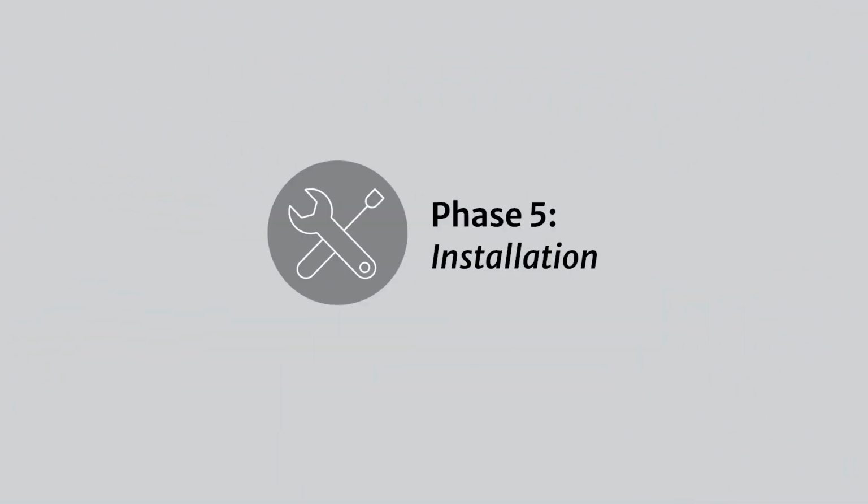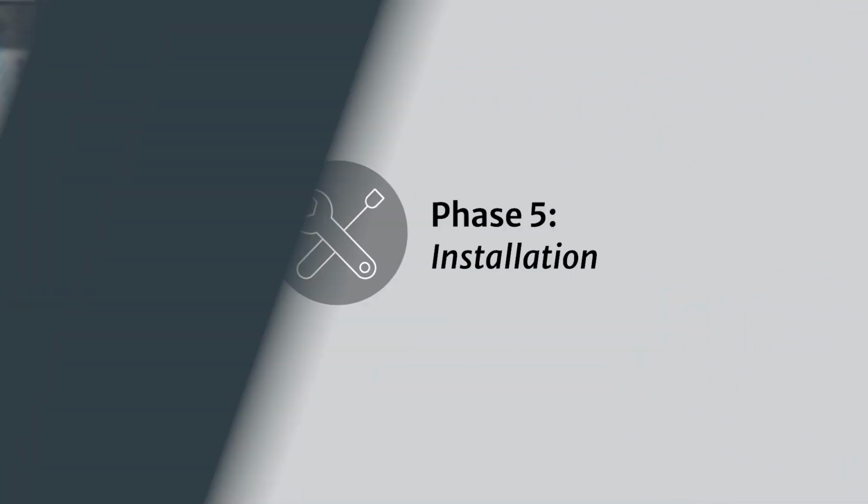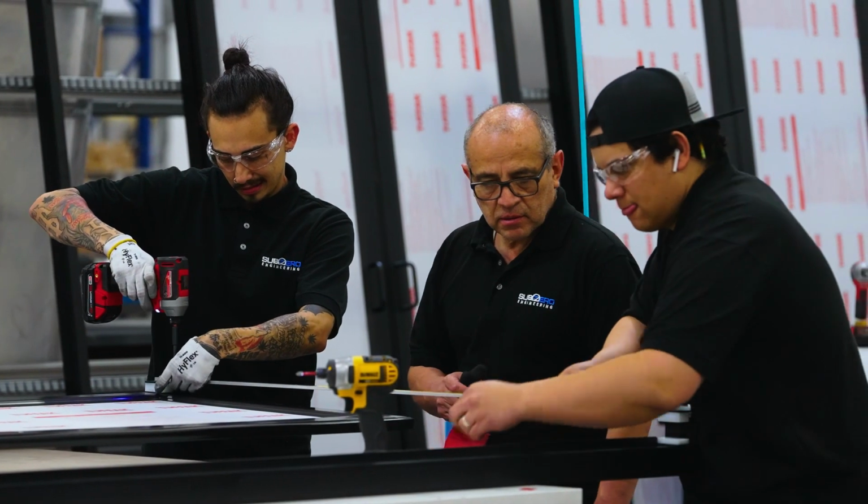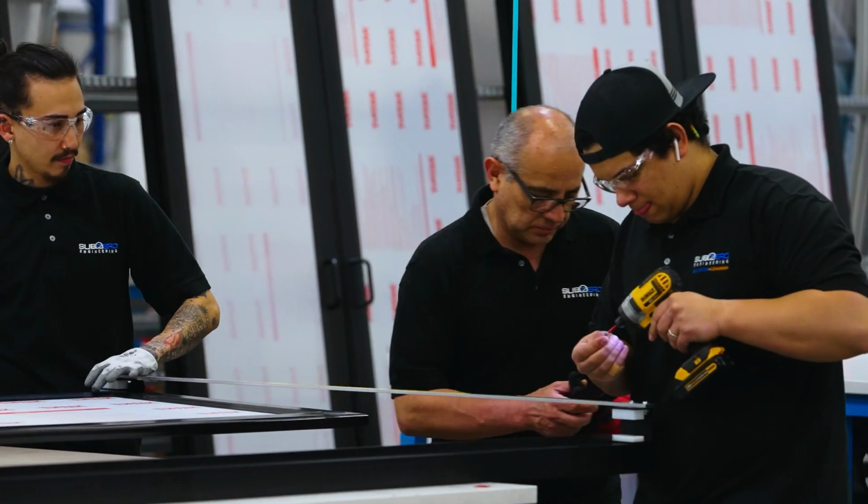Finally, we reach the installation phase. And you have options here. Our skilled site services team can manage all aspects of installation for you, or you can take charge. In any case, it's the point where your cleanroom becomes fully operational, completely equipped to meet your specific needs.